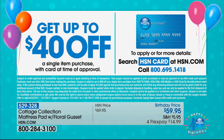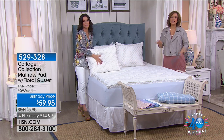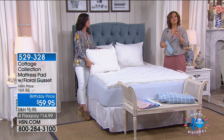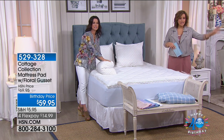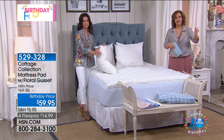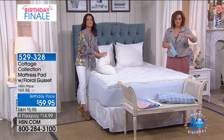And if you've been putting it off, because I know a lot of times this is the type of thing we put off. We're like, well, nobody really knows that I don't have a mattress pad, and I don't really need it. I promise you, every bed in your home should have a mattress pad. And maybe if you just buy one today and a couple of months down the line, you buy another one, you start building that. I bought them one at a time, but I finally have a mattress pad on all of my beds in my home.